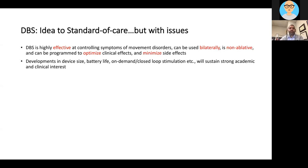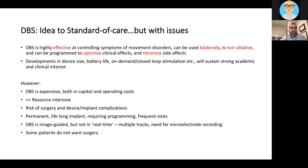But DBS is not all peaches and cream. It's not all roses. There are definitely some issues associated with it. The first is that it's extremely expensive. So both in capital and operating costs. So DBS costs approximately $20,000 to $25,000 per implant. So it's extremely resource intensive. Not only that, we're going to need a neurologist and psychiatrist to program. It can only be done in some centers around the world.